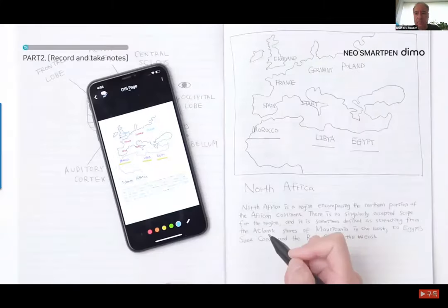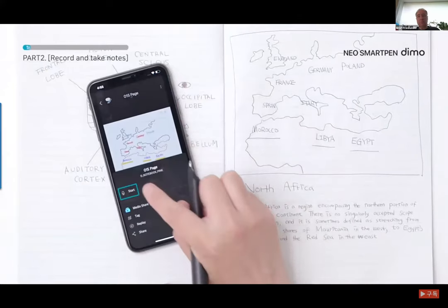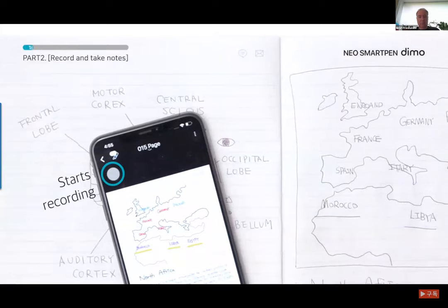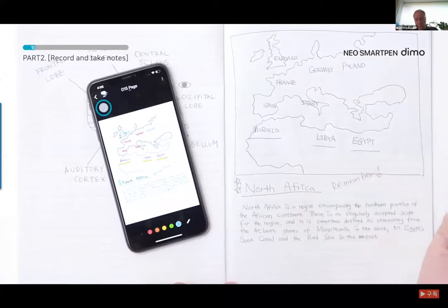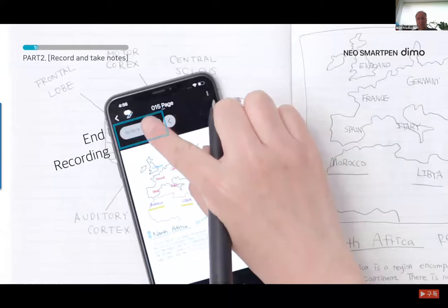You can take notes while recording. Tap the More icon on the page menu and tap the Start Recording button. When the recording starts, the recording signs will be indicated. If you take notes while recording, your writing data will be saved with audio. Press the record bar and press the stop button to complete recording.